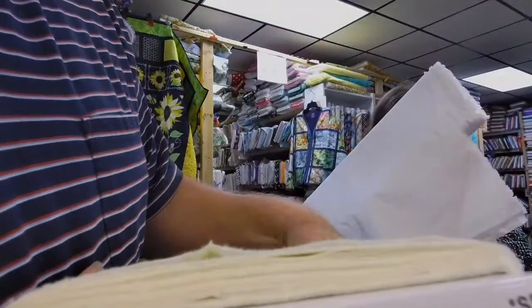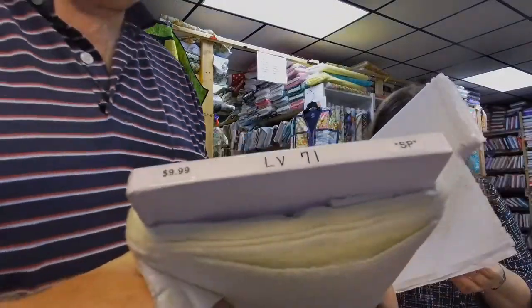Okay, I think this is another Andover, I believe. A creamy white background color, and then you've got a little bit darker green on the thing that initially looks like Roman numerals, and a little bit of tan happening on that design. Low volume, number 71, $9.99.